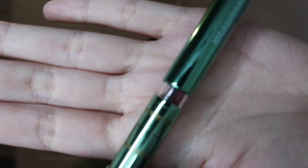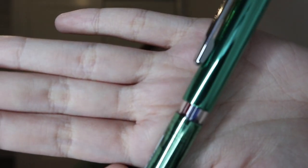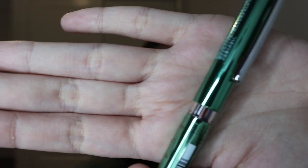So this one is black, blue, and then red, and you just twist it. This was given to me by my workmate when she resigned from work. And I think that's about it from this front pocket, and we'll proceed to the big one.